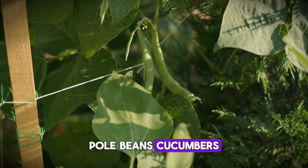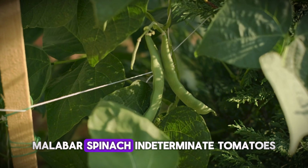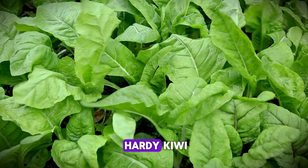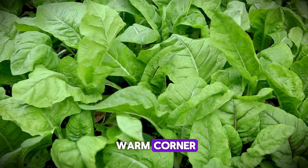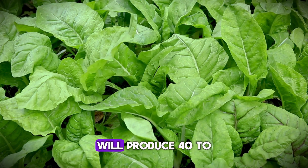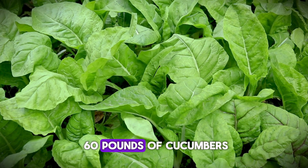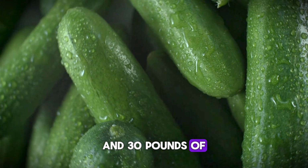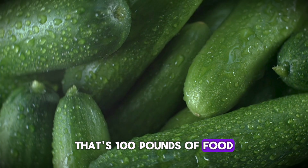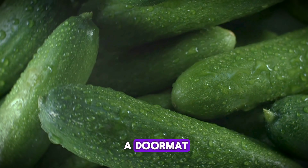What earns space on the walls? Pole beans, cucumbers, Malabar spinach, indeterminate tomatoes, small winter squash, and hardy kiwi if you've got a warm corner. A 10-foot cattle panel arch planted on both sides will produce 40 to 60 pounds of cucumbers and 30 pounds of pole beans in a single season. That's 100 pounds of food from a piece of ground the size of a doormat.